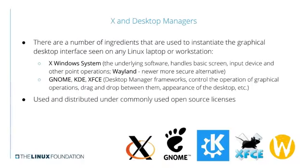The windowing and desktop interfaces people are used to using, for instance, on Linux systems, as well as other systems such as FreeBSD, are developed in an open source manner. The X Windows system and the desktop environments, GNOME, KDE, XFCE, and others are all developed using open source methods.